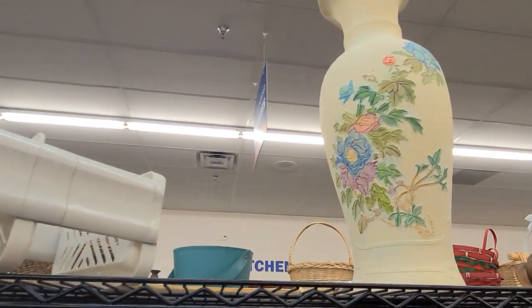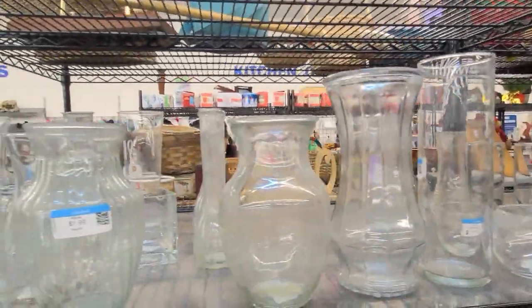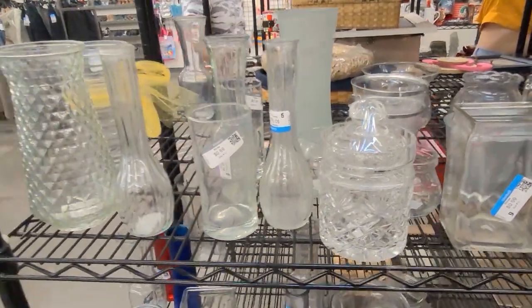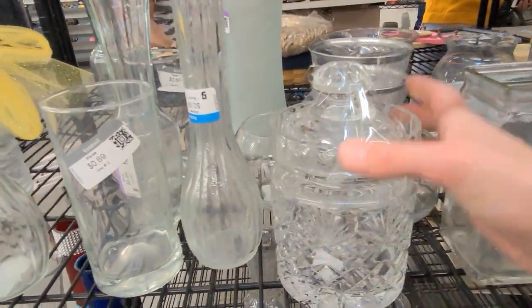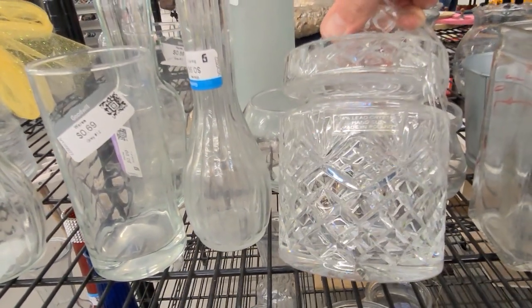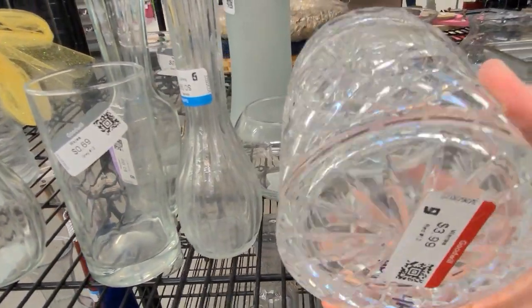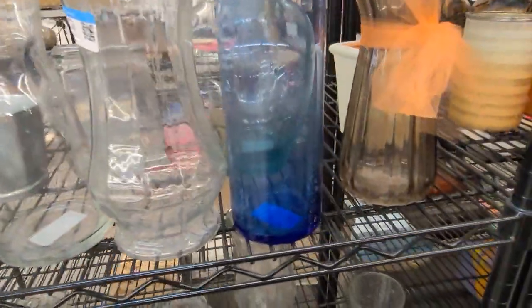We are in the vases. There is a humongous one up top here. Lots of glass. Ooh, down here is a piece of lead crystal. I don't know if you can see through the viewer, but it's just so prismatic compared to the other pieces of glass here. That is just a lovely piece of lead crystal, perfect candy dish. It's $3.99, but red tags are half off, so it's only $2.